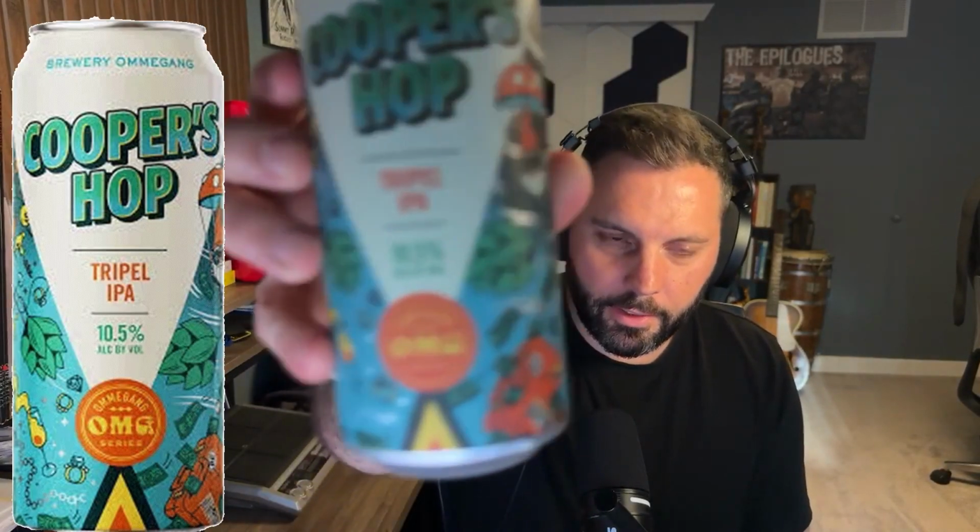Cool. Today I will be drinking from Omegang Brewery. This is Cooper's Hop. It's a triple IPA. Dude, that's a cool looking can. Yeah, isn't it? Let me get my camera to focus here a little bit. 10.5 ABV, so it's a big beer. There's a lot of stats. I don't know what the IBU is on this. What does that stand for? International Beer Unit? No, it has to do with bitterness, I believe. I just know I like low. Yours is probably high. Mine would be high, but it doesn't actually have it on here. It's going to be a very hoppy beer.